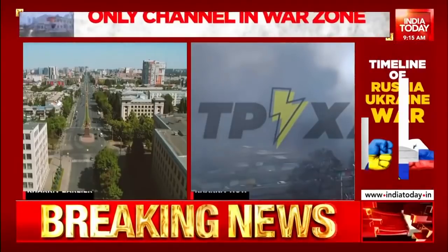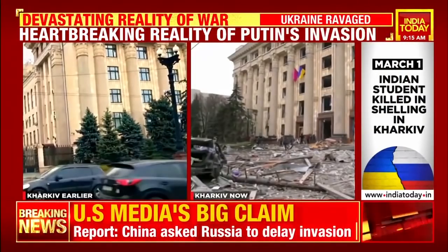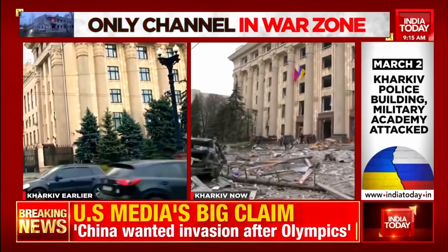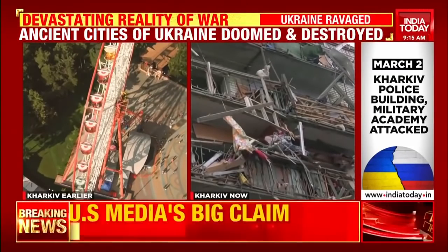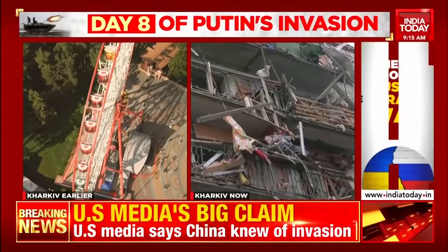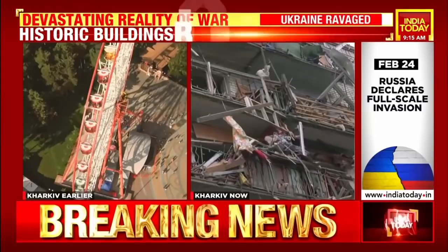Nearly 15 lakh people lived there. Most of them have moved out. Plumes of smoke rising from buildings that have been destroyed in this attack, and rubble lies all over the streets of Kharkiv. The roads are simply unrecognizable. A government building which stood upright just last week was blown to smithereens by a Russian missile on Tuesday. What remains now are haunting, desolate streets of Kharkiv, scattered with debris.